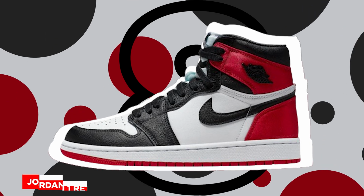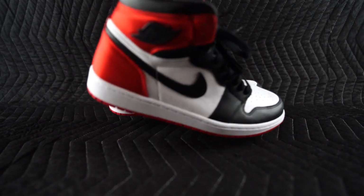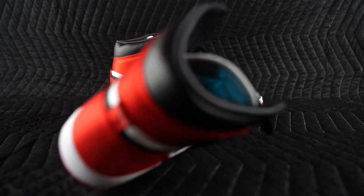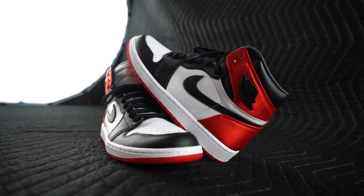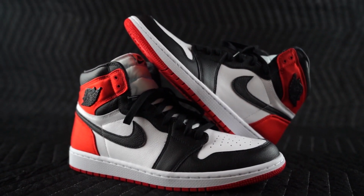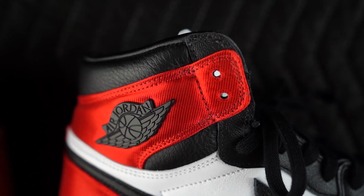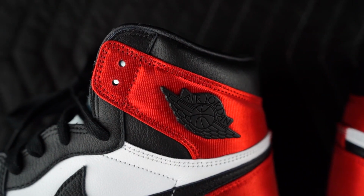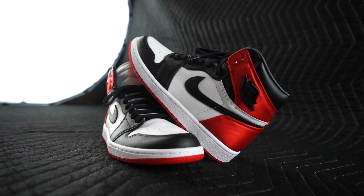Number 8. Jordan 1 Retro High Satin Black Toe. The addition of satin to the Air Jordan 1 was a brilliant move from Nike. It continued the brand's tradition of breaking all the rules. This black-toed version of the satin imbued Jordan 1 silhouette featured a pressed medallion with the Wings logo on full display, making it a popular choice for newbies and seasoned collectors alike.